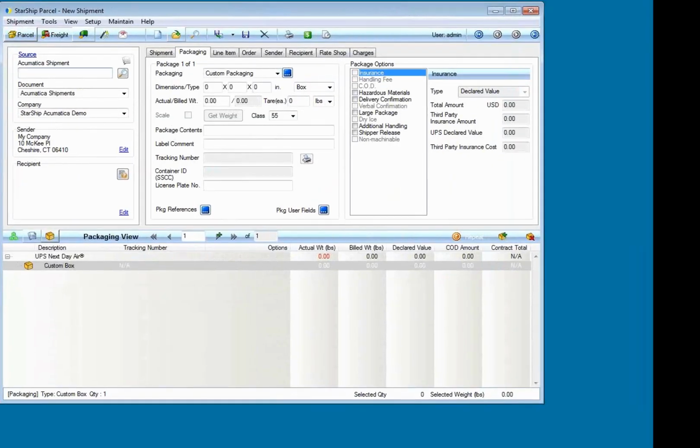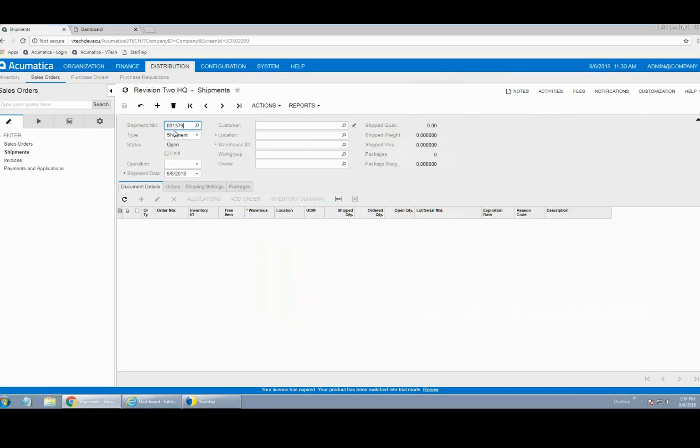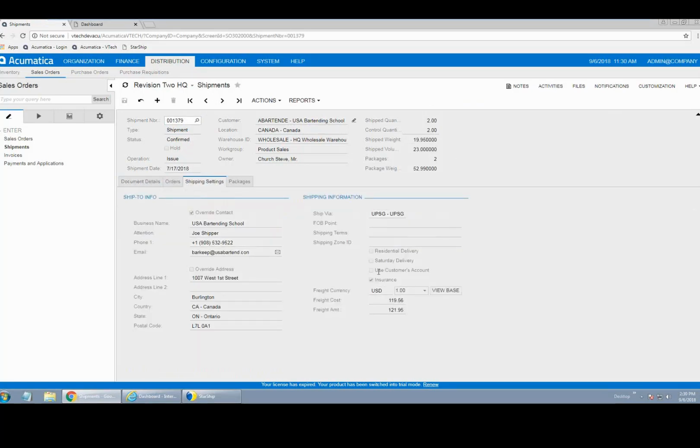Okay. And I'll just switch gears, or switch hats here, and I'll jump back into Acumatica so I can show you the write back. I'll bring up shipment 1379. So this is the one we just shipped. Okay, I'll go to the shipping settings. Okay, so freight write back.